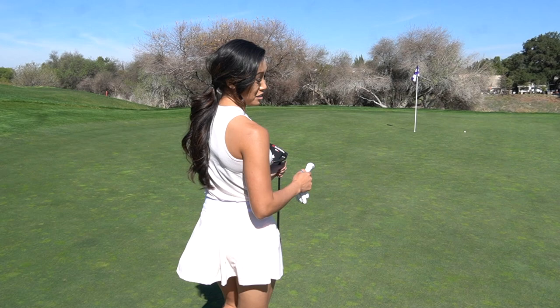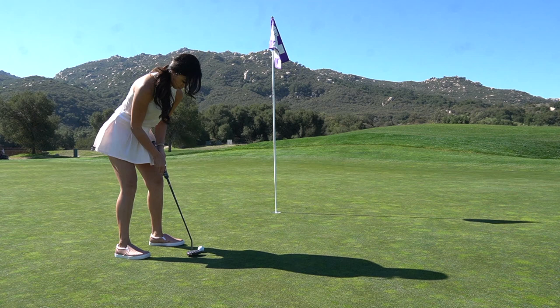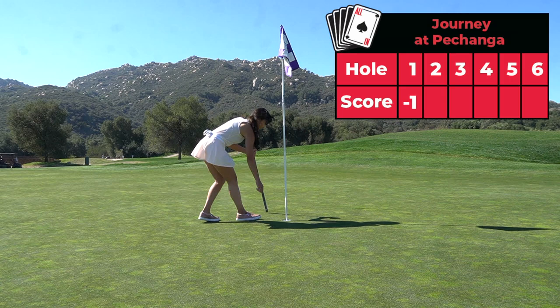I didn't take a practice putt, which was probably not a good idea. Oh wow, much closer than 10 feet. Actually, holy moly. Whew, there we go. All right, starting it off with a birdie. Let's go.